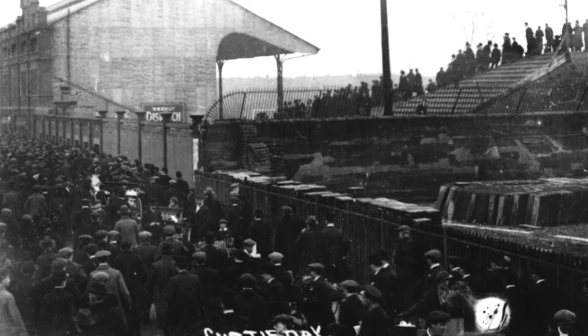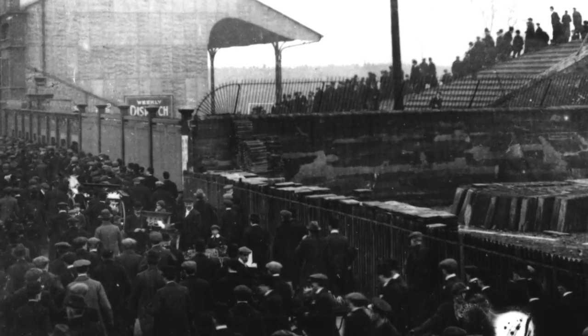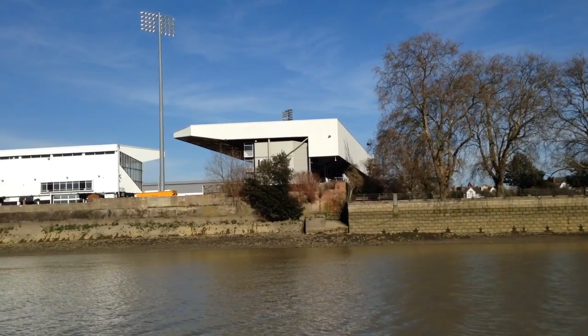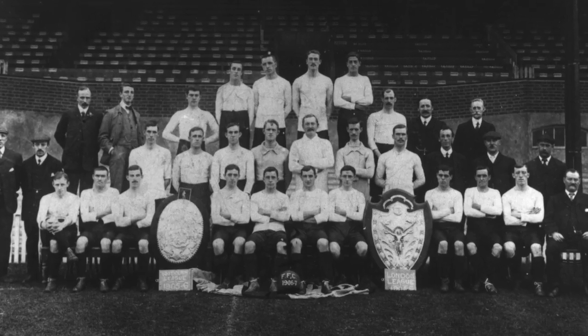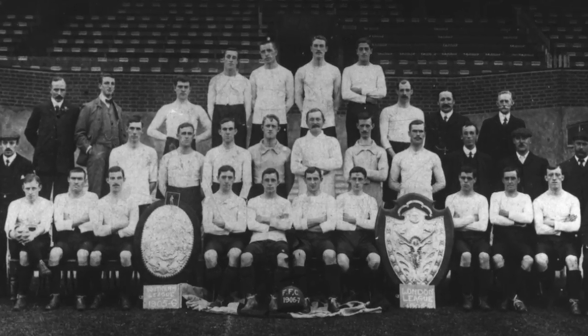Fulham Football Club's Craven Cottage. The name comes from the original cottage that was here a long time ago when this area was more rural. Did you know this is the oldest football club in London?